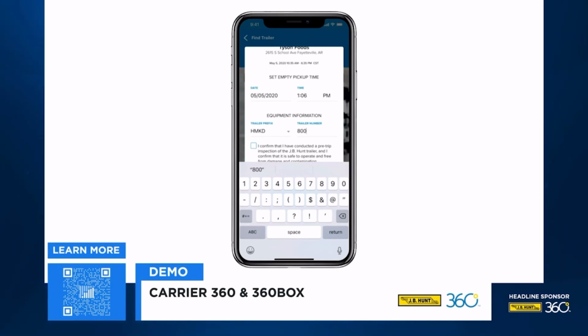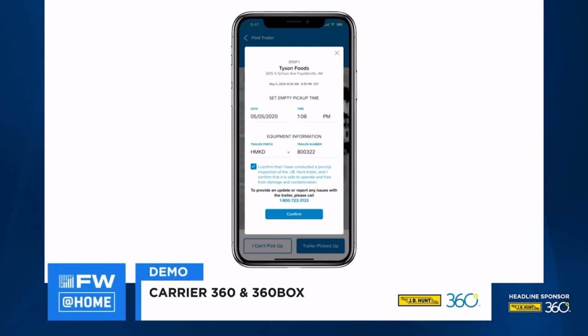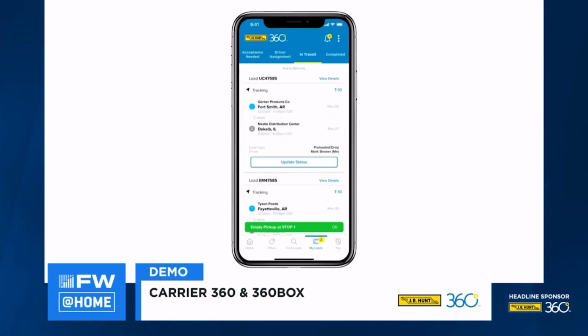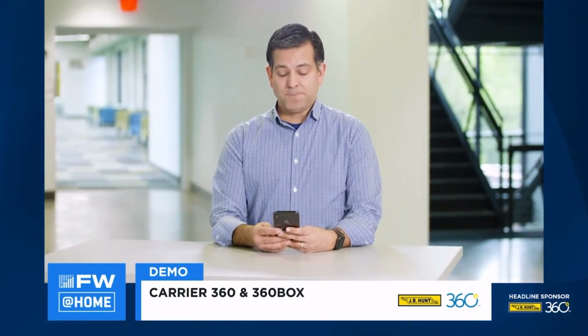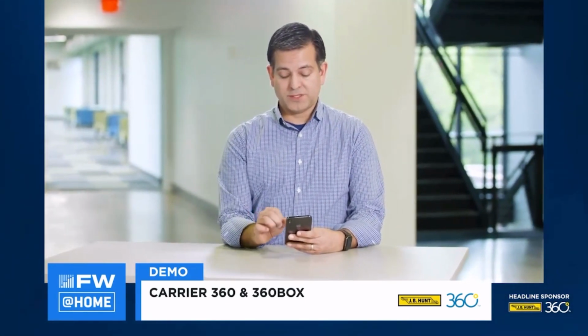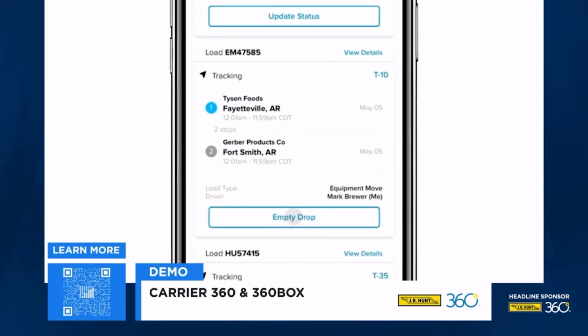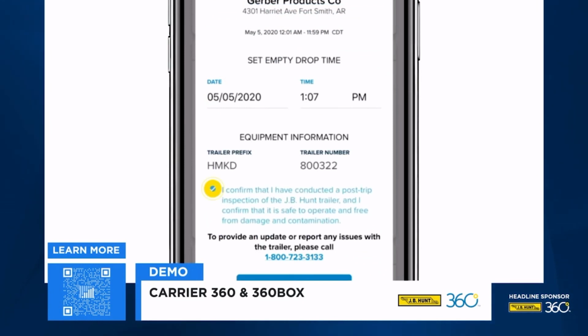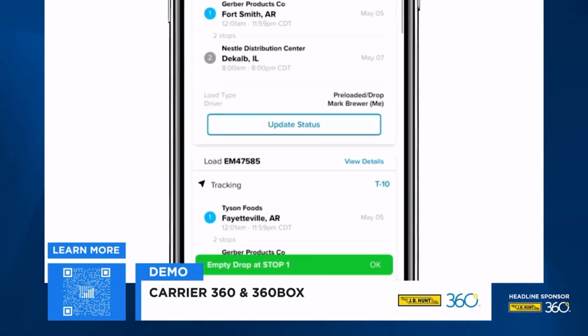I can confirm the number of the 360 Box that I'm picking up, and confirm that I've conducted a pre-trip inspection, and then hit go. So at this point, I've picked up the empty, and I'm now ready to continue on down the highway. I am now at the facility, and I'm ready to drop the empty in Fort Smith, and I'm going to confirm that.